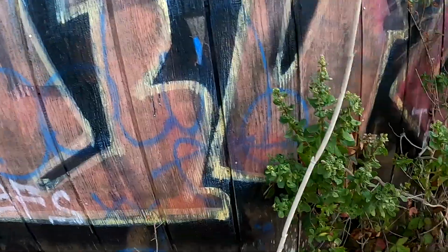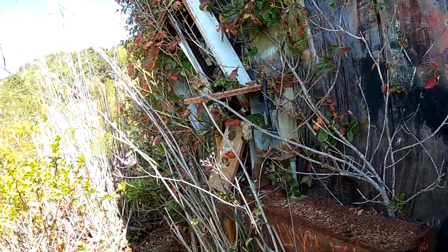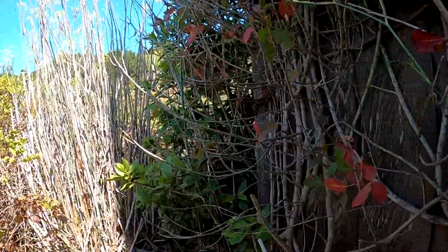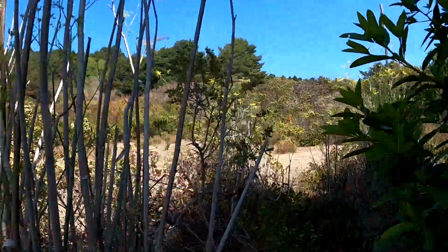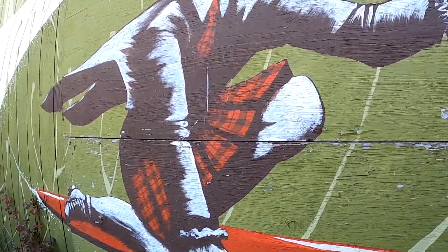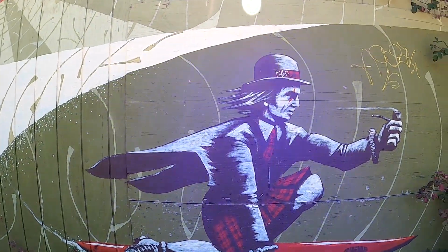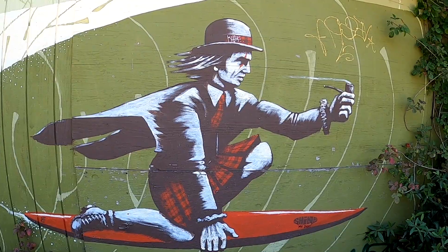You gotta watch what you grab. You grab that, you got poison oak. It's everywhere around here. I do like the mural though. Pretty cool.